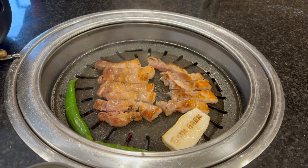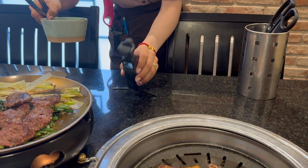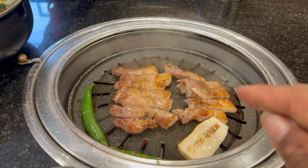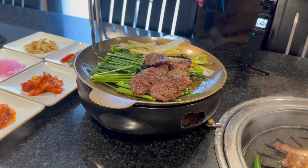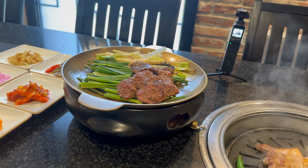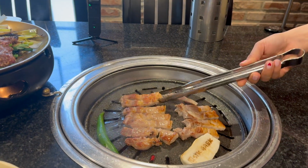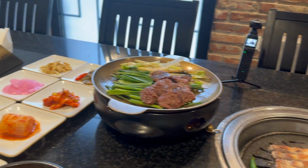I didn't get it on camera, guys, because I was fooling around trying to set up the Osmo Pocket too. No worries. She already cut up my pork for me. She went and got me some more grilled onions. I am definitely not going to finish all of this, especially because I'm taking the Olympic shot, and the Olympic shot curbs your appetite. Anyways, she cut it up, and as soon as she's done, she's going to put it on there, and then I'll start feasting.